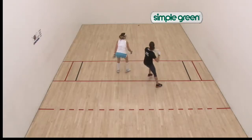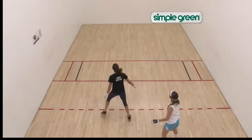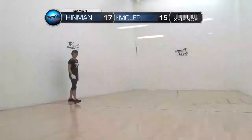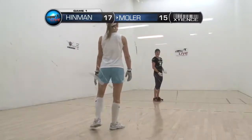There's a great camera angle right there. You just can't see the ball come back up. That was a great angle from our instant replay booth right there. The call is going to stand. Ashley Moeller said she saw 2 bounces. Jennifer Hinman said she didn't.